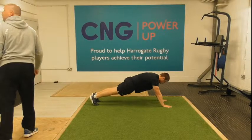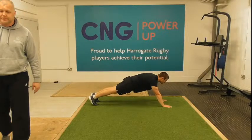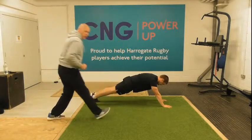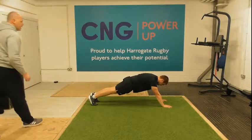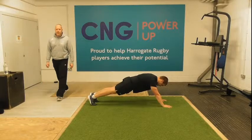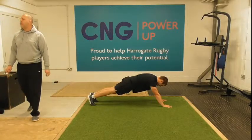3, 2, 1, off we go. So, hands out plank, control that posture. Nice straight line of the body, everything pulled in tight. Keep working, control. So keep body in a nice straight line. Abs, glutes, hamstrings pulled tight. Moving into our power variant.